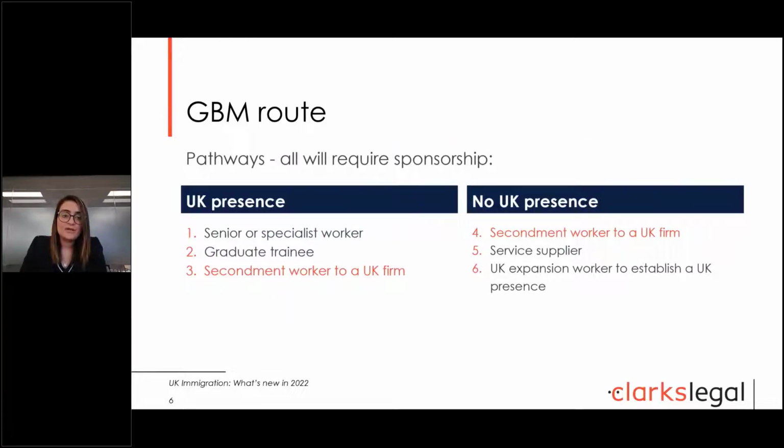So with the GBM route, there are kind of 2 subcategories. There are visas that will require there to be a UK presence, meaning there is an established organization in the UK, and then there is the category of there not being a requirement for there to be an entity in the UK. So firstly, companies that have a presence in the UK will be able to bring over senior specialist workers, graduate trainees, and secondment workers. Secondment workers apply in both categories, as you can see.